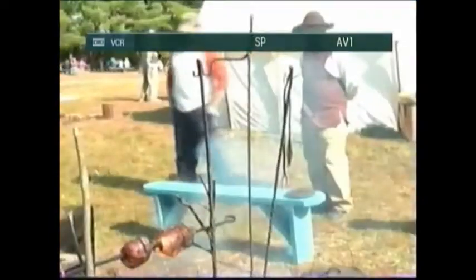Reenactors say it's a nice escape from the real world. I just love the whole atmosphere of everybody, other reenactors being here and just seeing the public come through, and particularly with kids, and having the kids be excited about trying candle dipping or seeing what you're cooking over the fire, and just that aspect of it. It just gets you away, and you don't have any of the distractions of all the modern technology and everything like that.